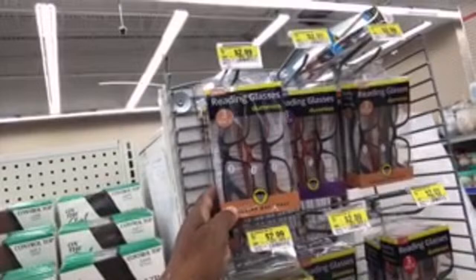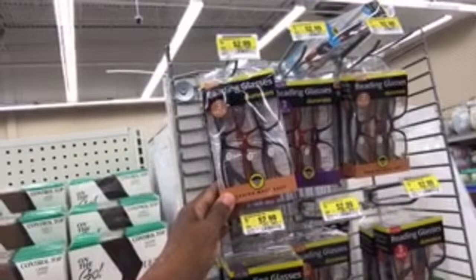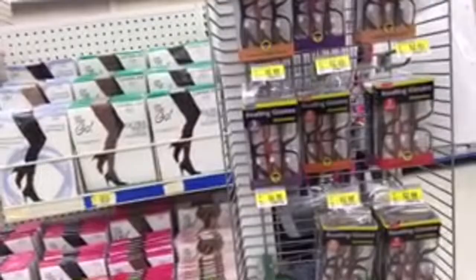Oh my gosh. If you need reading glasses, 3 in a pack for $2.99. And I just bought a 3-pack the other day for $9.99. This is a steal. I bought a 3-pack because you never know when you might need them. Keep one in my purse, in the car, by my bed, so I can read, you know, at any time because I do enjoy reading.